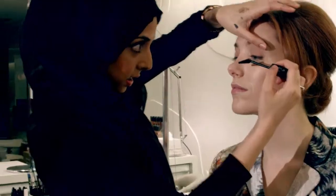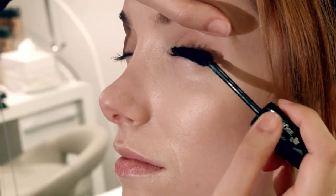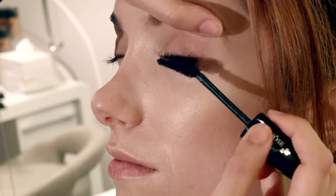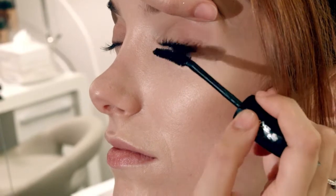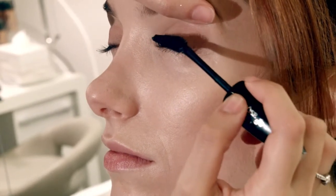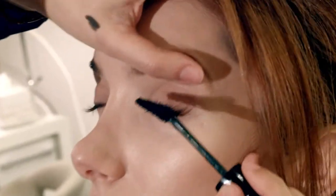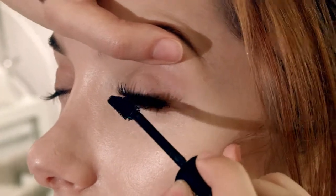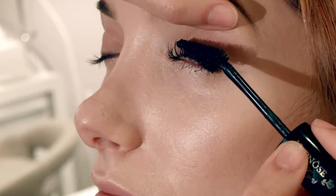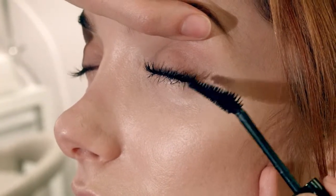That's perfect. So I really apply from the roots, I catch the lashes at the base, and then I really wriggle it through. So this way I've got some tension on the lashes, so I get more of a lift. And I build the volume at the roots of the lash, rather than dragging it through to the tip. So I go through to the tips just once, and then when I go back through for the second coat, I push back through just at the base.